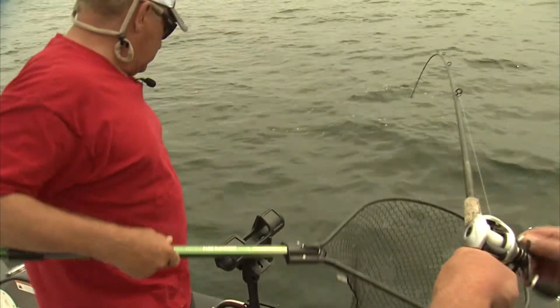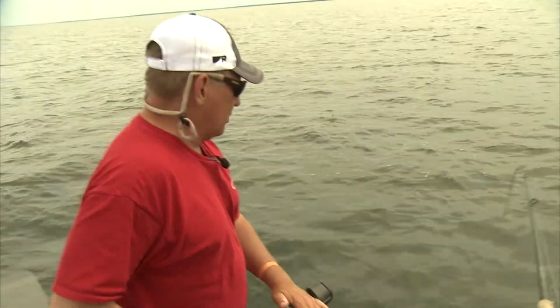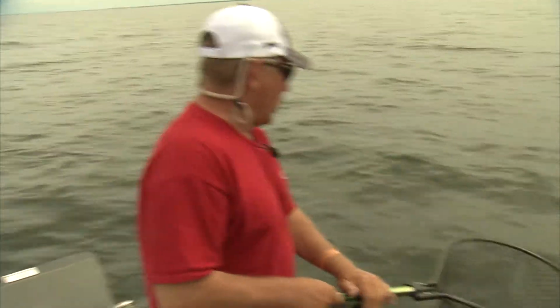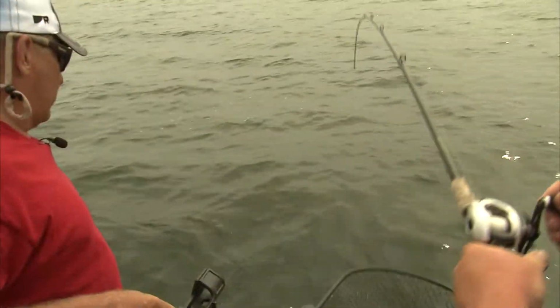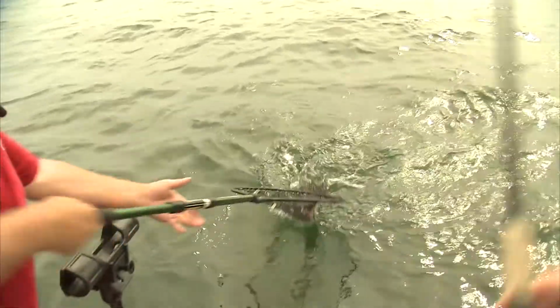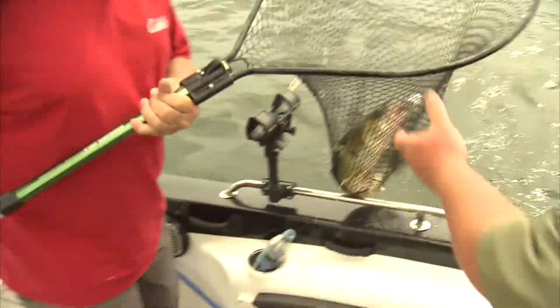This is a whale. Is it? Oh, yeah. When they go like that, that's a big fish. You know, the other thing that we talked about too, Brad, was in addition to covering a lot of water... Oh, that's a big fish. A spinner. In the bag. Good work, my friend.